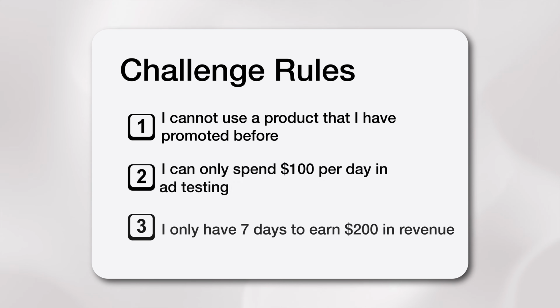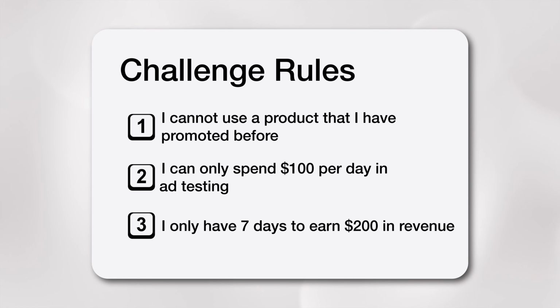And okay, the only thing left here is to click on this beautiful button right here, publish, and the challenge has officially started. But there's the last rule that I want to mention, which is I only have 7 days to earn at least $200 in revenue. If I fail, I will have to give $1,000 to some lucky person in the comment section.